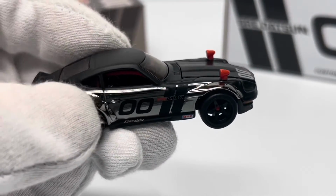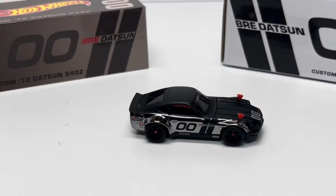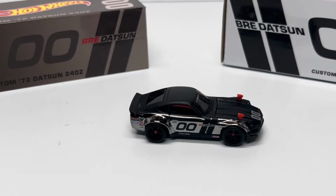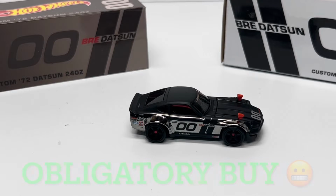So that's about 4 RLC releases in the span of about 5 years. And they know as collectors we're going to gobble it up, because it's a 240, it's JDM, now it has BRE livery on it. As a collector, it's just an obligatory buy, because I already have all the other Custom 72 Datsun 240Zs in my collection.